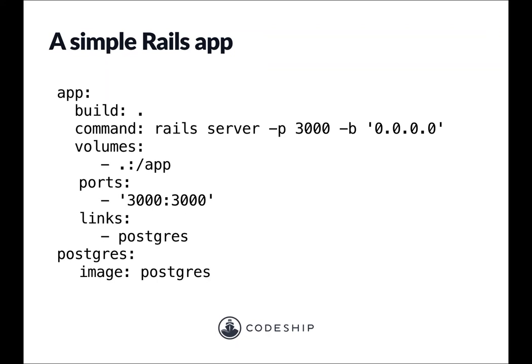I'm going to use Rails as an example throughout this talk because I find that it's really approachable for people who maybe are non-technical. If you're familiar with any programming language, chances are you can understand Ruby, and Rails is pretty easy to understand. This is a Docker Compose file, which is just a YAML file. So in this example Rails application, it's a pretty simple one.